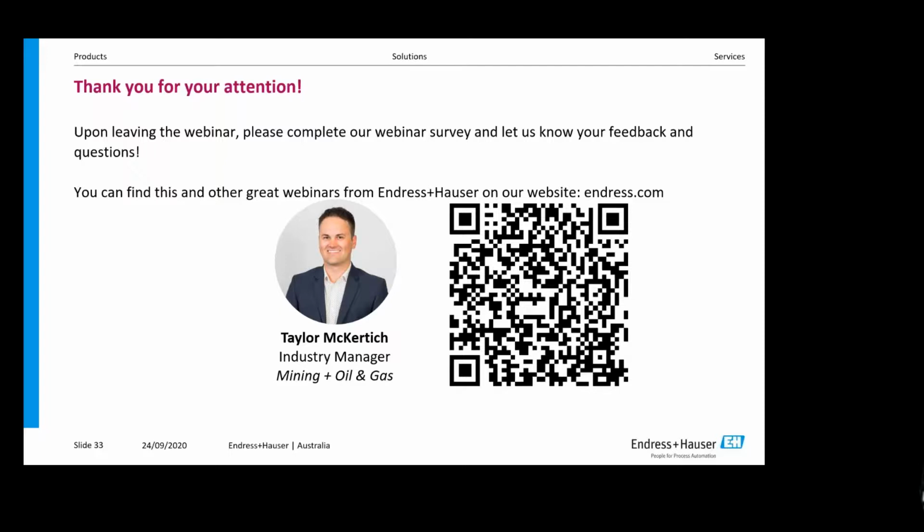Okay, so I got one question around, is the device available for IO-Link? So the PMP and PMC 5171 isn't available in IO-Link at the moment, but we do have a different portfolio with IO-Link devices, so we can just get in touch with you around that. So that's around our previous generation of pressure devices.